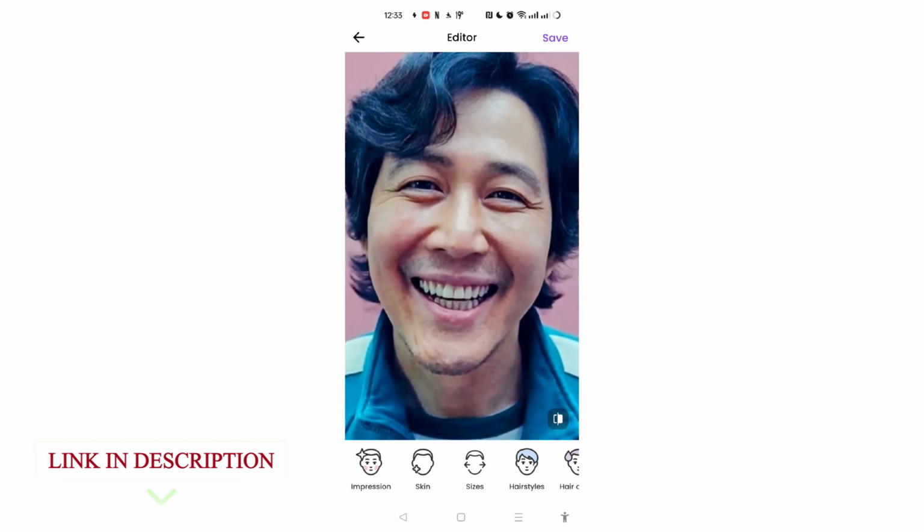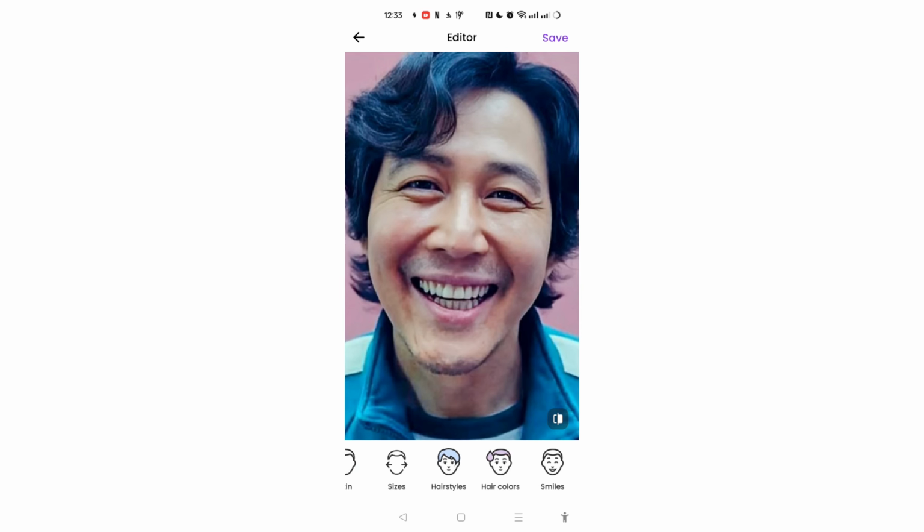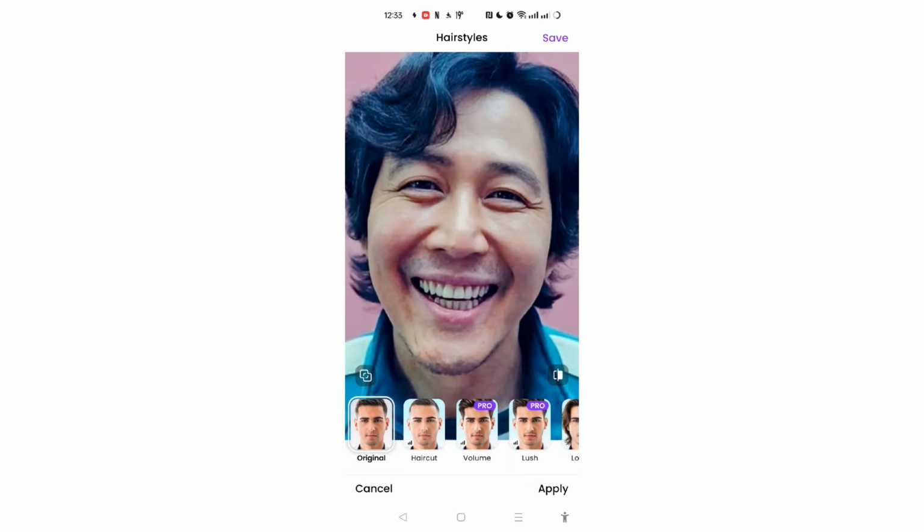Alright, let's get started. First, download the app using the link in the video description. After installing it, open the app and choose your photo. This app is packed with powerful features to help you edit and enhance your image just the way you like it.